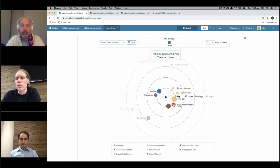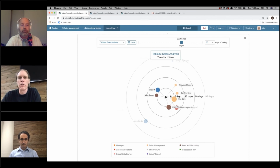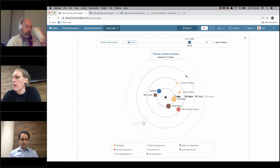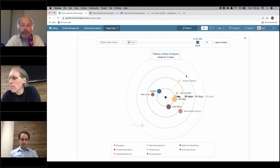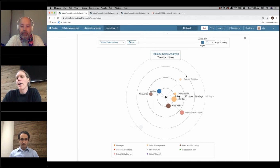And the users that you see bouncing in and out here are coming back on a regular basis and looking at this particular dashboard. The ones that are fading out to the outer rings came in once and have never looked at it again. And so as a publisher of this particular dashboard, I can start to see who's finding this content interesting, who isn't, should I be promoting it?